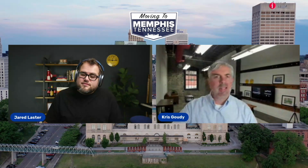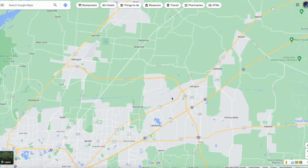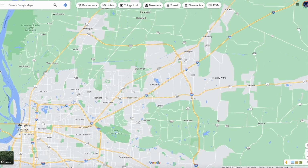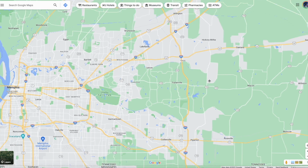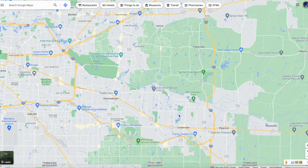Yeah, it's not too hard to get over to the Bartlett area either. We say this often, Jared, but one of the best things about the Memphis area is you can get anywhere in the town in about 30 to 40 minutes, from one side to the other. True. So when you're headed out, yes, it is easy to get out east as well using 385. So you can go out towards Arlington, Lakeland, and the Cordova area, and then just keep going east as well, all the way to Collierville and Germantown.